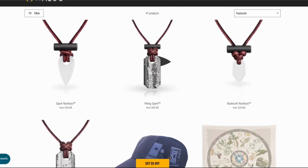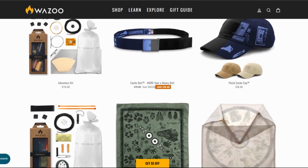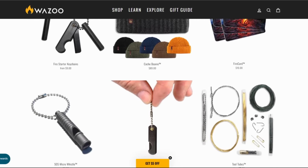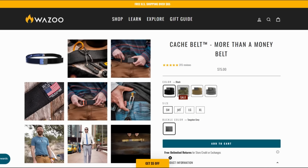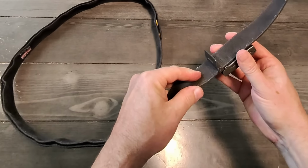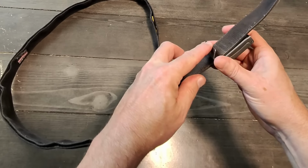They don't have a huge inventory of supplies, but a lot of their stuff is pretty unique, and they are an American company, American made, and have a few really cool different things. They've got a cache hat and also the cache belt. I've used this belt for years. It's really easy to buckle. You can adjust it, depending on your weight throughout the years. Really easy to just move that buckle and adjust it.